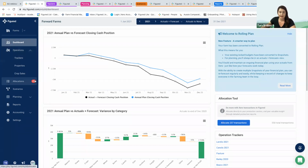We've got the allocator. And so that's where we can allocate your expenses from Xero to a particular farming operation. I'm not going to touch on that today. I did cover that one earlier in this session, so you can check out that recording. We're going to talk about scenarios shortly. This is where you can be building out a longer term view of your farm, so up to 10 years in the future. And this is great for that what if planning.